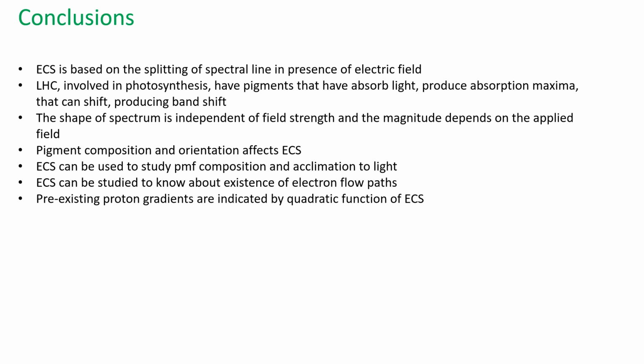Since there can be more than one pigment, the presence of various kinds of pigments can give a very convoluted spectrum that needs to be deconvoluted to study the different components involved in photosynthesis. The shape of the spectrum in the electrochromic shift is independent of the field strength, but the magnitude depends on the applied field. By using the electrochromic shift assays, the pigment composition and the orientation effects in a photosynthetic machinery can be studied.